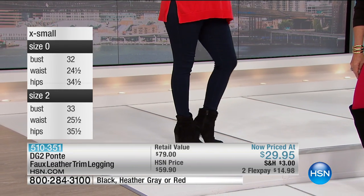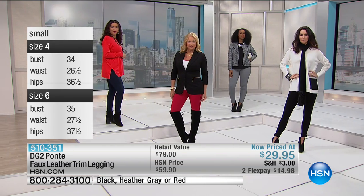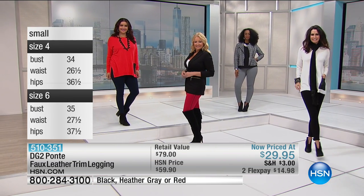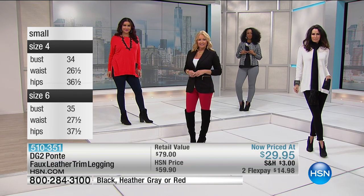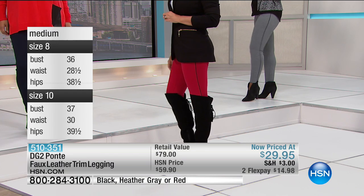The washability, just an extra huge plus. But then again, couldn't you wear these? Well, that's right. And you know, leggings are great, but this is a legging with so much personality and such great fabrication.